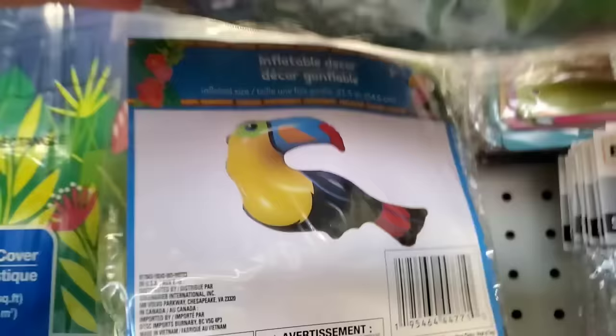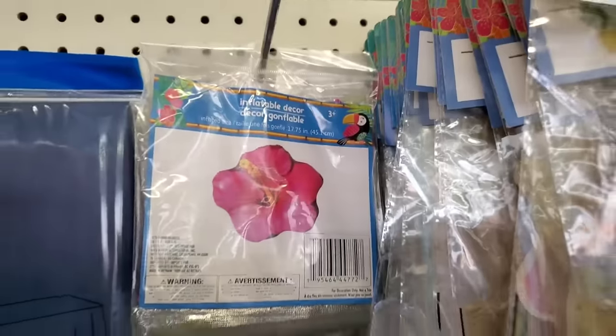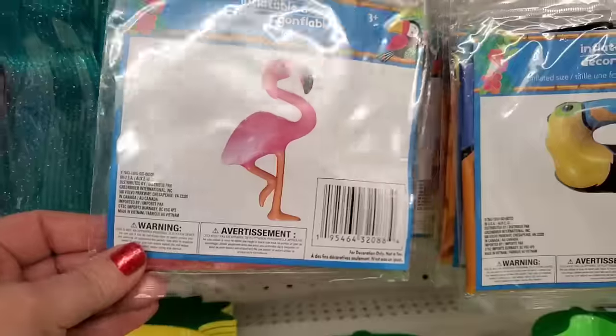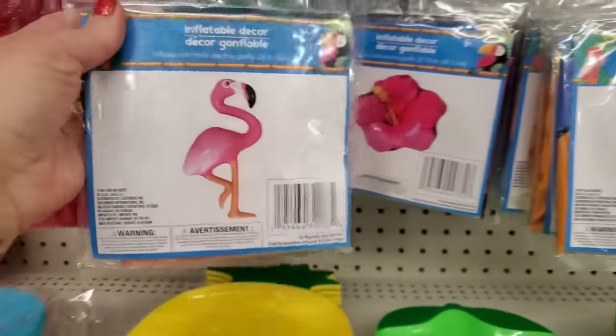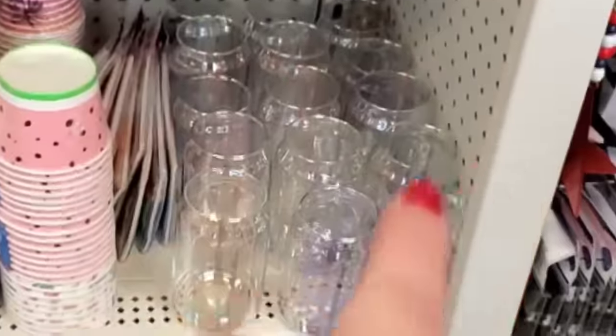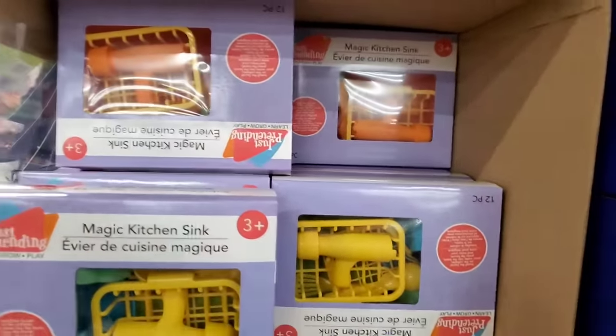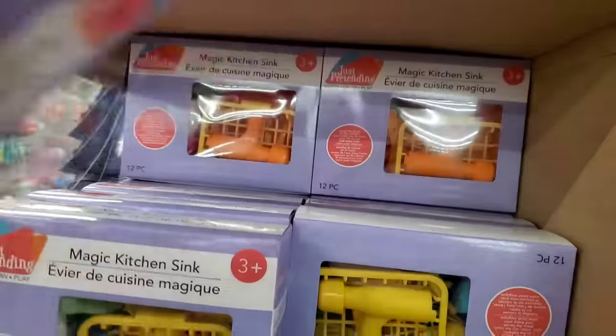They've got the toucan, the hibiscus. This is just pure fun and happiness section. That's what these are. And of course, they also have the flamingo. They've got the iridescent glasses here. Okay, I'm seeing some new things that I've never seen before here, and it's very exciting to me.